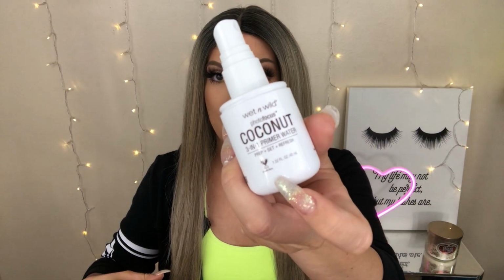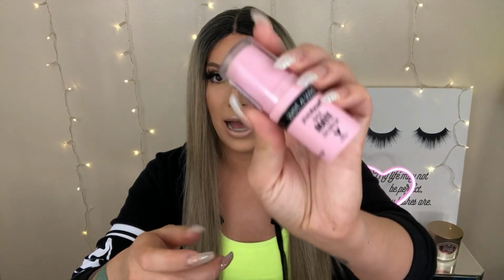Okay. Another thing I found towards the end of 2018, the e.l.f. 3-in-1 Primer Water. I have coconut because I love me some sweet tropical fragrance. Love this. I've been applying this and then going into my primer. Also love the Wet n Wild Matte Stick. Such a good like mattifying primer. Use it in through here and it really filled in my pores beautifully as well.